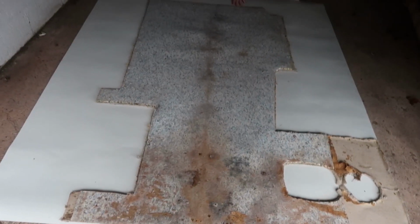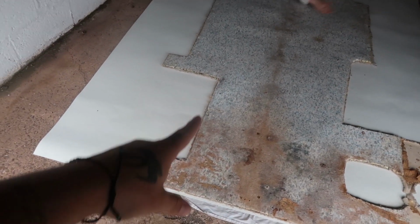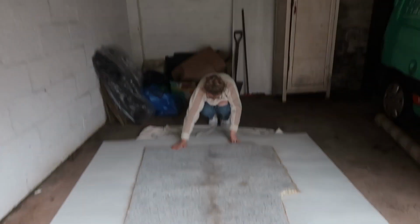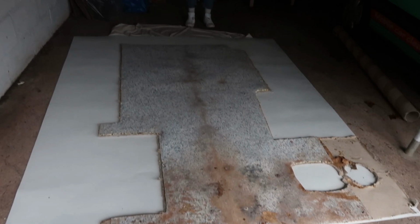Can you believe that that's our bathroom? There's the bog. There's the sink. It's so small. You can barely lie on it. It's not as big as a mattress. It's crazy, isn't it? Let's get the pencil out and hopefully the neighbour doesn't come back because we're putting this on their part of the garage.